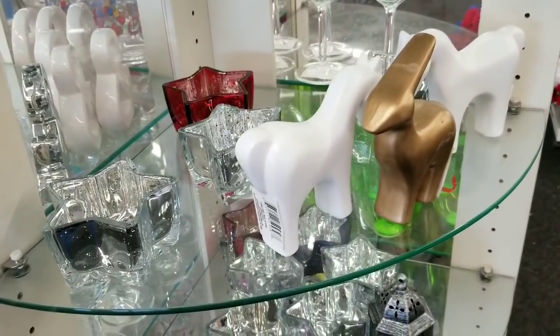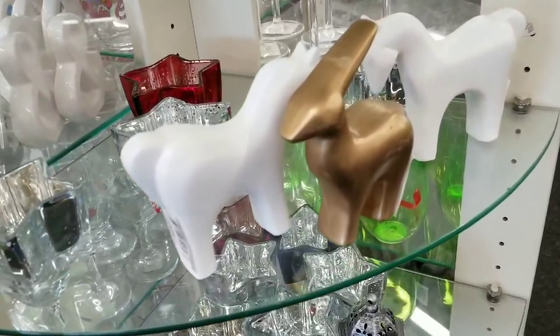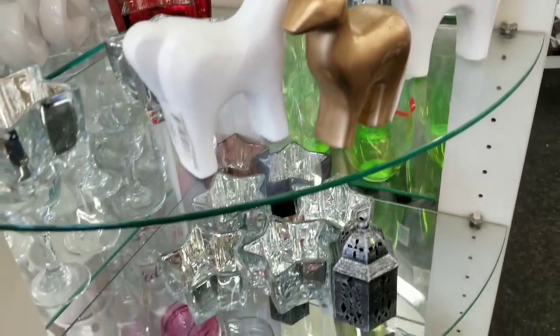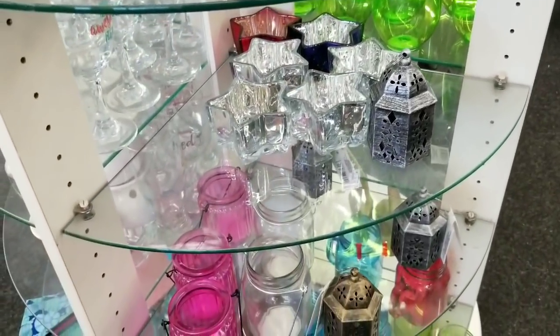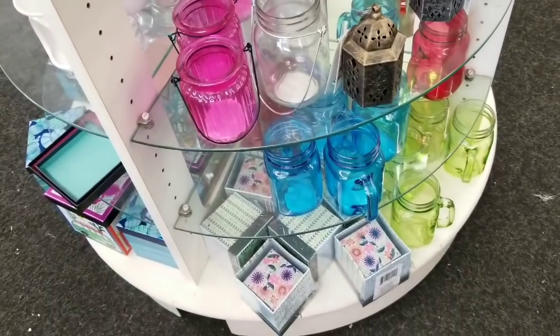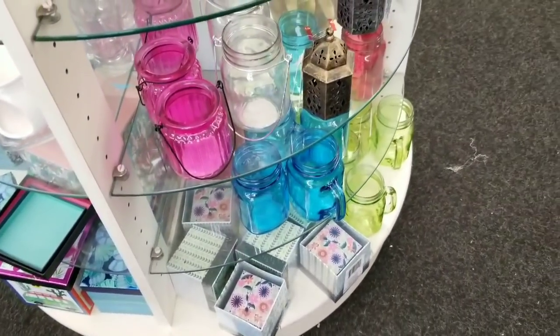I think I'm going to grab these two white horses and use them as bookends. I think they're really cute for my daughter's room. They have the gold bunny. I really should have come sooner and I didn't. I did not think that they would have these items because I was just here last week on Tuesday.